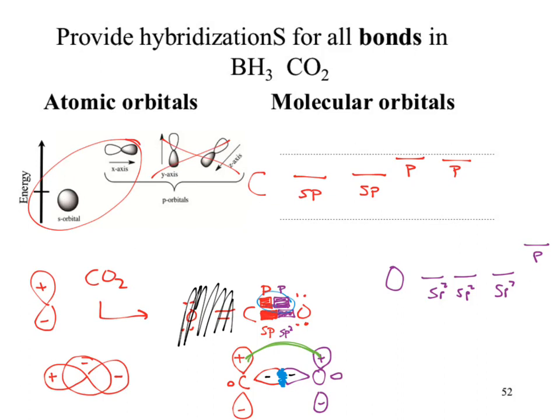That doesn't match with how we did hybridization, so let's come up with a better way to do that. What orbitals are being used to overlap in the green case? P orbitals. The Greek letter for P would be? Pi. What type of bond is that? A pi bond. That is a pi bond.